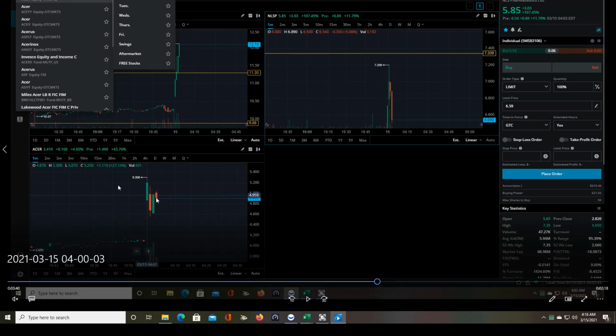So technically, I can't get in if I miss the entry, but there's one exception to that rule, and that's if I can get in at the exact same price I would have, then I can still take the trade, because it makes no difference whether I get in on this candle when the price breaks above that one, or if it's this candle when the price breaks above that one. It makes the trade the exact same trade. I still have the exact same risk and all of that stuff.